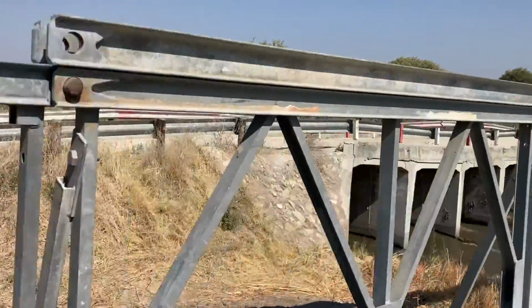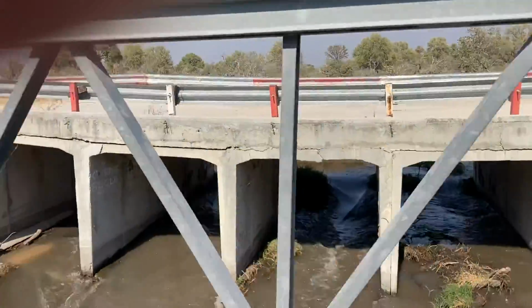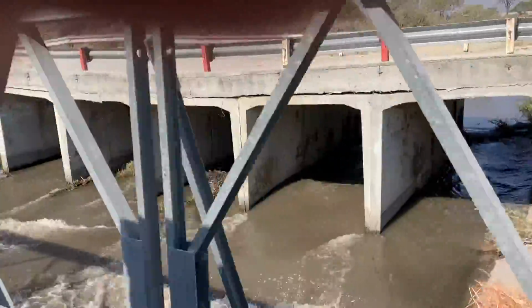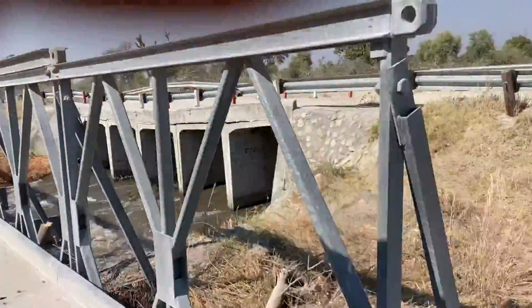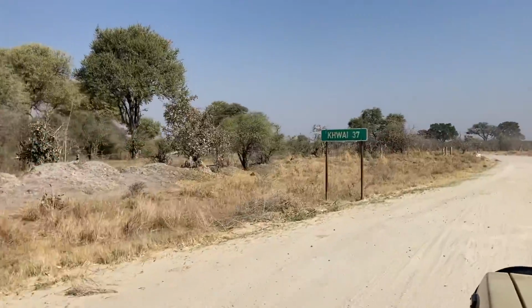This is just through the village of Mapme, and we're using the steel bridge now because this one, as you can see, is starting to fall down, the concrete bridge. But in the past, we always used the concrete bridge. So there we are, using the new bridge.